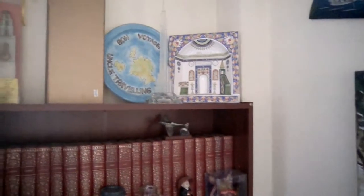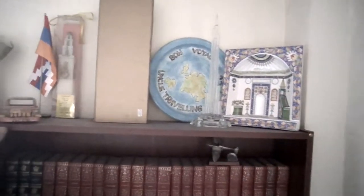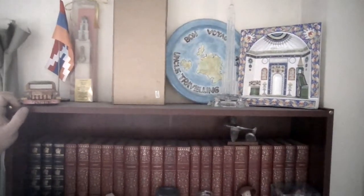And there we have the tower. It's the Burj Khalifa, isn't it, in Dubai? A really, really classy glass model of it. And the plate I'm particularly proud of. That plate says Bon Voyage, Uncle Travelling Matt. That was a gift from my students at the prison where I used to work. So I was really quite touched by that.